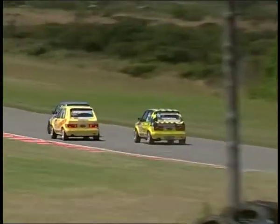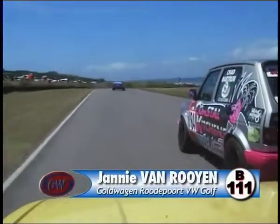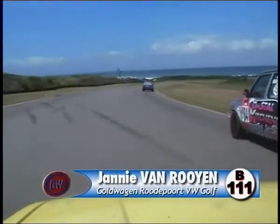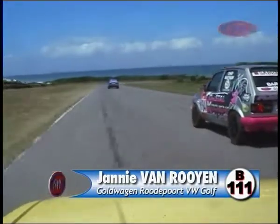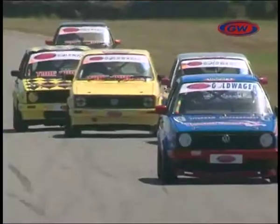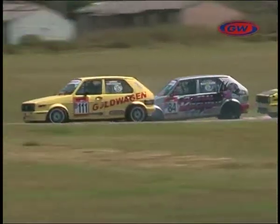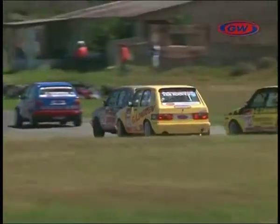Yanni van Rooyen hangs it right around the outside of Potter's Pass. He's still there. Is he going to go around the outside of Rifle Range? Flat out stuff. Yanni hangs on for absolutely all he's got. And I must say, he didn't even tap off one bit. And there he goes on the inside. Can he make it stick into the turn into Cochabana? Yes, he can. Oh, he runs it a bit wide coming out.